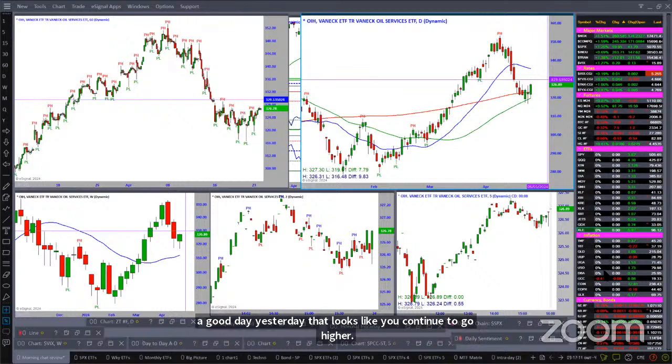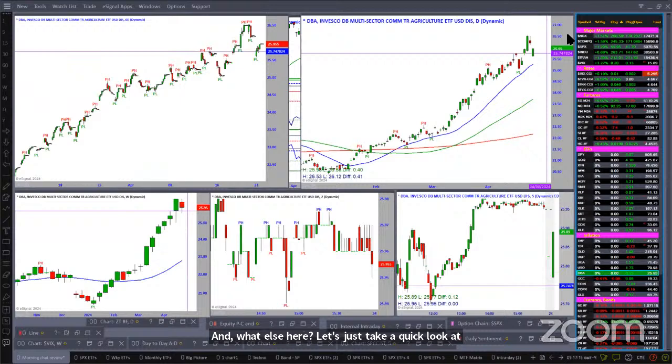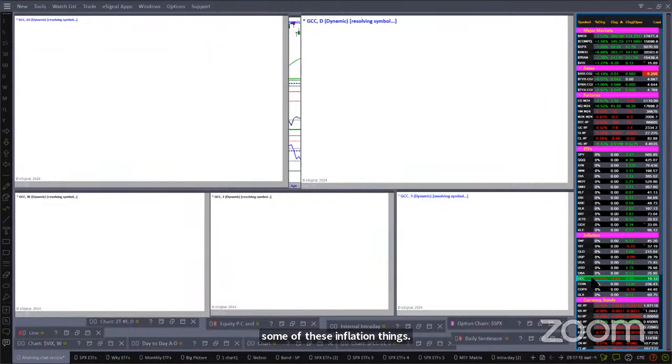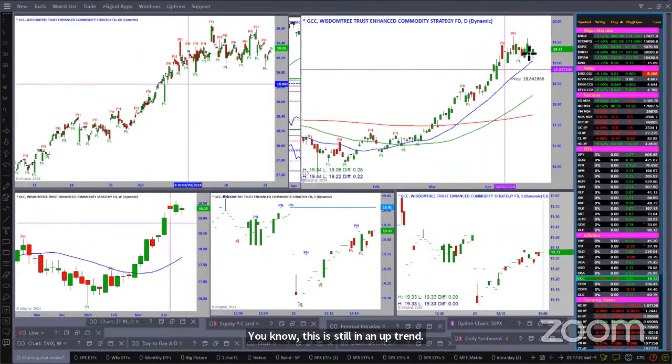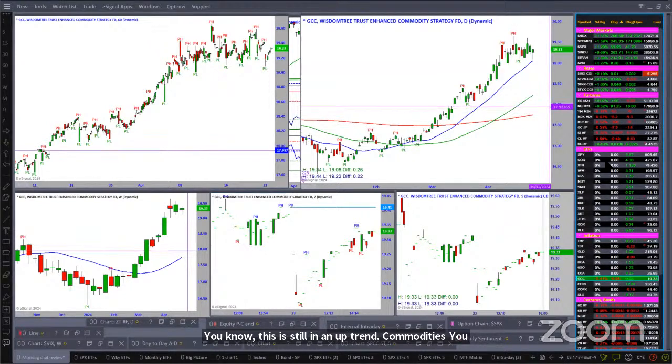And what else here? Let's just take a quick look at some of these inflation things. This is still in an uptrend. Commodities, still an uptrend. Looks like it's going to go higher. Oil still holding up relatively well. So as we get this little reprieve happening in the markets, I think there's more downside to come. So keep that in mind. All yours, Dan.